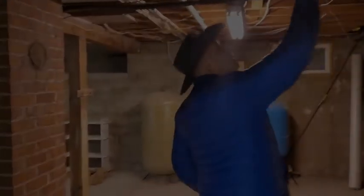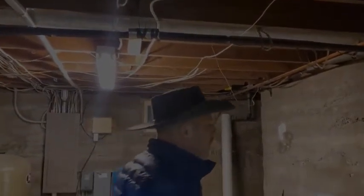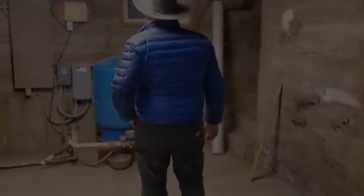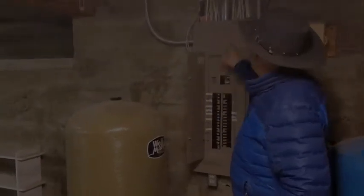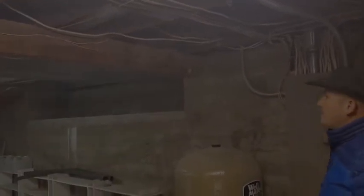But nice. This basement has got nice tall ceilings. That's probably at least a 7.5 foot tall ceiling. Electric water heater, 50 gallon. You can see here where they redid all of the electrical in 1990. They did a nice clean job. Running all their lines are nice and neat everywhere. Looks like they did a really nice job.